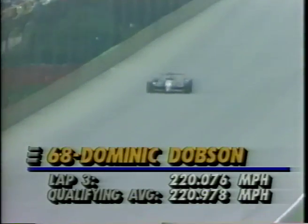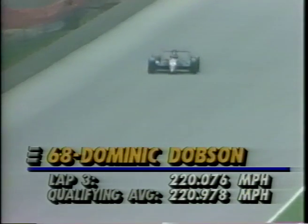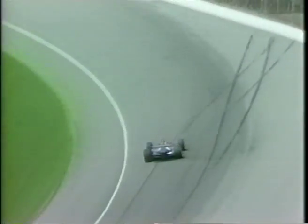But again, remember that there are some slower qualifiers up in the field, or one slower qualifier in particular, Jimmy Vasser, but he's up there with his spot because he qualified on an earlier day. As the days proceed, you always fall in behind the guys who qualified on previous days. In fact, Dobson is the 24th fastest qualifier.